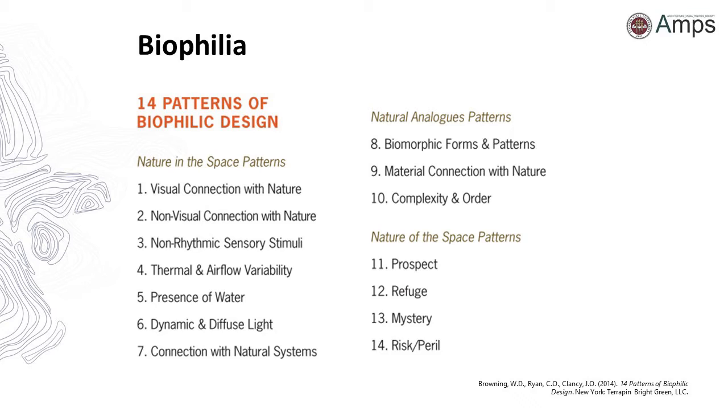Human affinity for nature, termed biophilia, has captivated designers interested in designing for well-being. The aim of these designers is to leverage the restorative effects of nature into interior spaces to benefit the well-being of inhabitants. The theoretical framework set forth by Browning and others provokes discussion as to how to apply biophilic design practically. The framework outlines 14 biophilic conditions, divided into 3 categories: natural analogs, nature in space, and nature of space, which could be utilized to reach the well-being effects of biophilia.